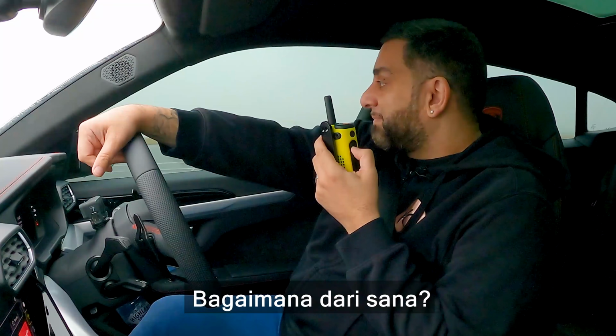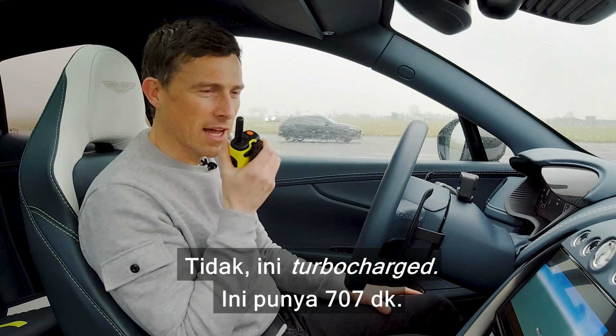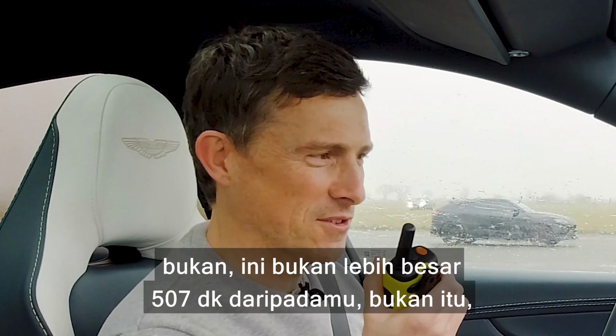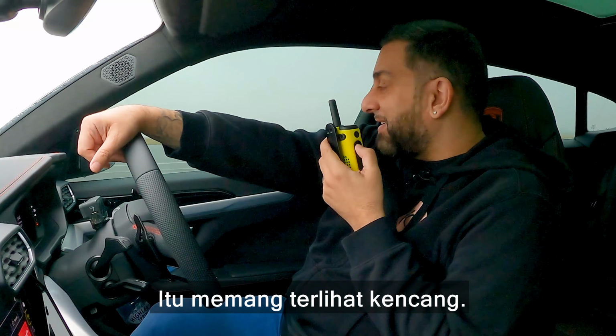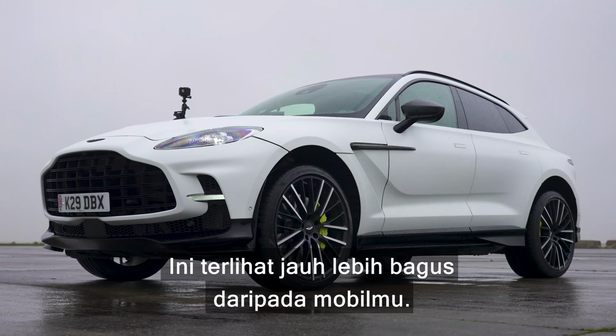How about from yours? Pretty much a good summary. I had a better launch. You got a quicker car. Is that supercharged? No, it's turbocharged, 707 horsepower, so like 507 horsepower more than you. No, not that. 57 horsepower more than you. Yeah, you can tell. It does look quick as well, to be honest with you. Not as nice looking, but it does look quick. This looks way better than your car.